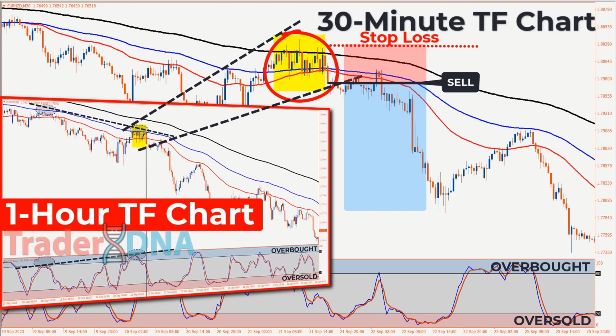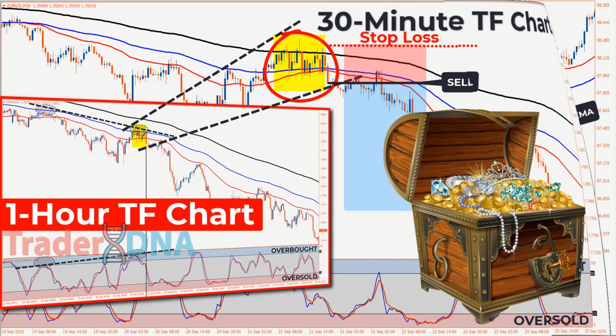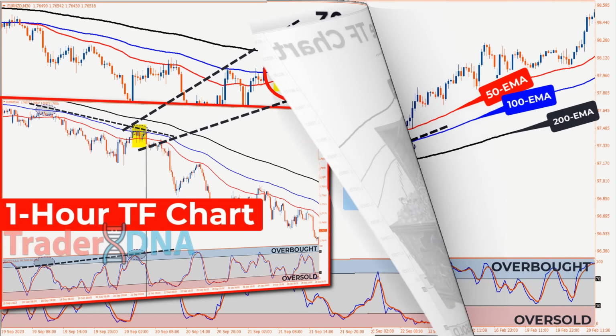Therefore, by adopting this method, we aim to enter trades at advantageous prices, potentially capturing the peak of the pullback with greater accuracy. Finding perfect signals like this is quite uncommon, but when you do come across one, it's akin to uncovering a treasure trove. Such signals have the potential to yield substantial profits, while keeping the risk of stop-loss to a minimum. To illustrate this remarkable signal further, let me share another example.